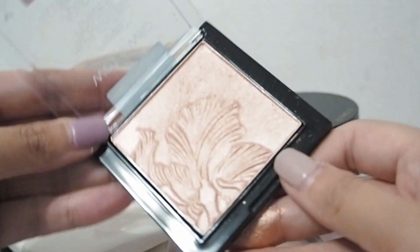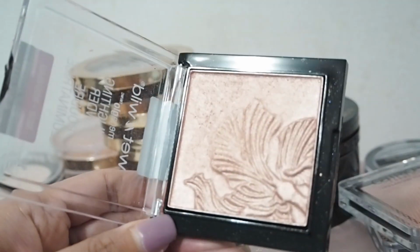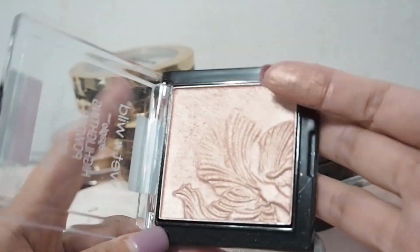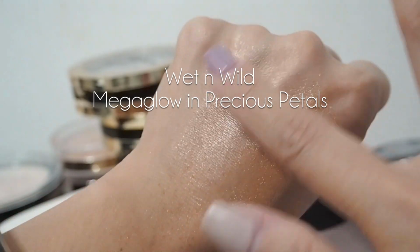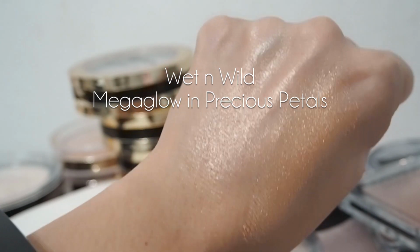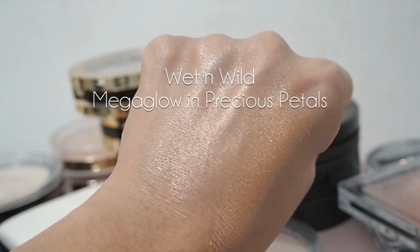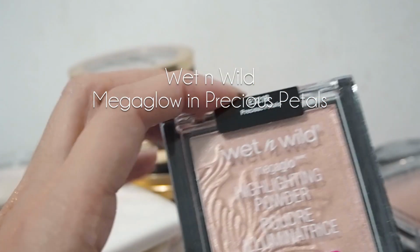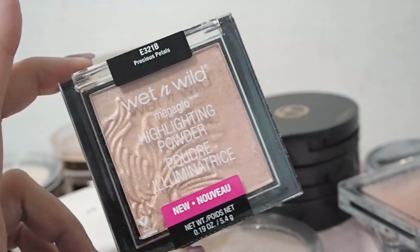Again, as you can see, I find it a little bit too rose gold. On camera it's looking very nice and very bright, but in real life this is actually very much more of a coral toned golden shade, and it's a little bit softer. It's not quite as dramatic as the Maybelline Master Chrome. So if you like the very blingy one, go for the Master Chrome. If you want something a little bit more subtle and fine-grained, then go with Wet n Wild Precious Petals.